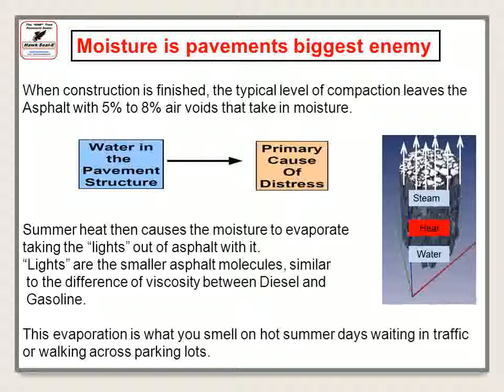When construction is finished, the typical level of compaction leaves the asphalt with 5 to 8% air voids that take in moisture. What we mean by air voids is the spaces between the aggregate in the asphalt, and you cannot compact it totally out. There's no 100% compaction making it an airtight or waterproof surface. So these voids then take in the water. The summer heat then causes the moisture to evaporate, taking the lights out of the asphalt with it. The lights are the smaller asphalt molecules, similar to the difference in the viscosity between diesel and gasoline. This evaporation is what you smell on hot summer days waiting in traffic or walking across parking lots. And we all know what that smells like.